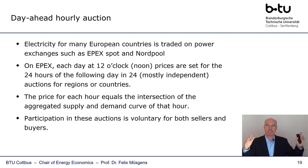The exchange aggregates this to the supply and demand curves we have previously discussed, and then intersects the two curves with a market pricing algorithm and determines the prices. In essence, however, if you want to keep it simple, the price for each hour equals the intersection of the aggregated supply and demand curve for that hour. And participation in these auctions is voluntary for both sellers and buyers. So that gives us each day at noon 24 different hourly prices for the next day, and that's why it's called day ahead.